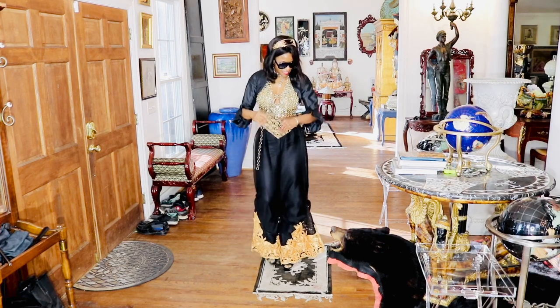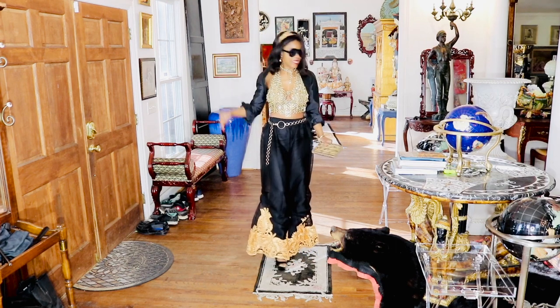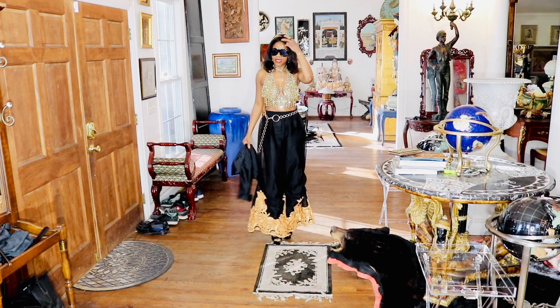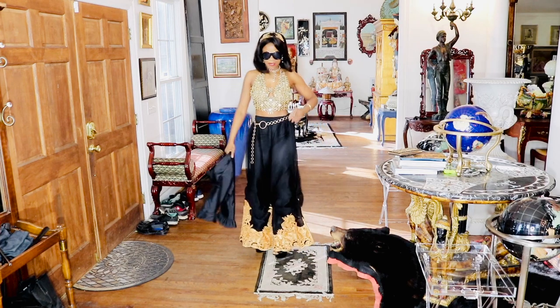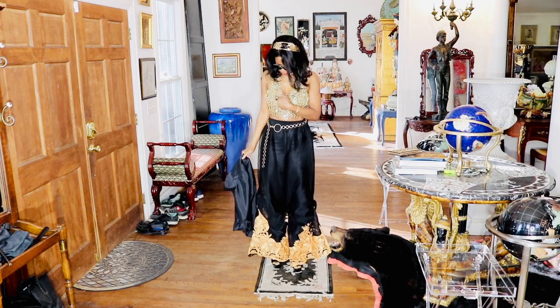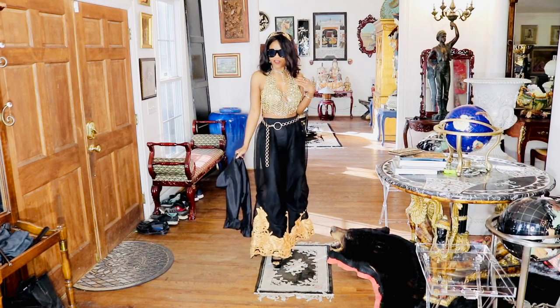And then I have this Paco Rabanne style metal top. Let me go ahead and take it off. So this is the top. It's Paco Rabanne-esque, open at the back, and I really love it. It's very vintage. It has a chain with rhinestone kind of stuff on it.